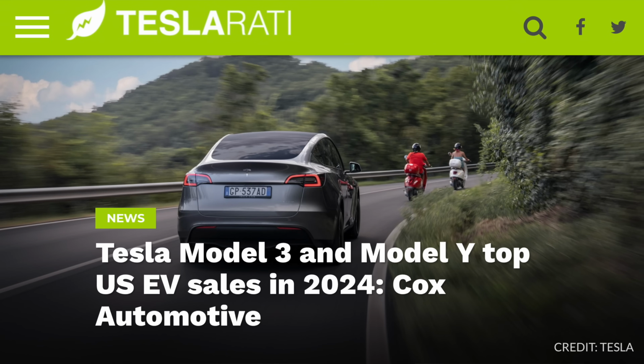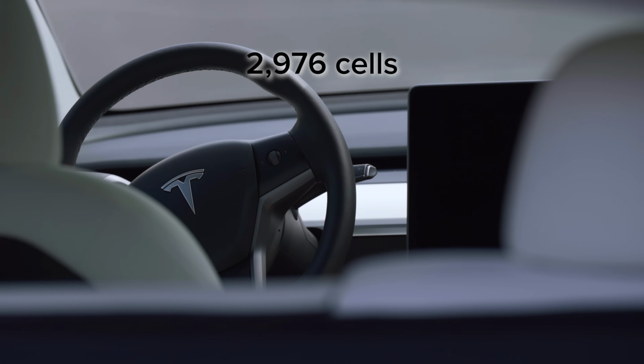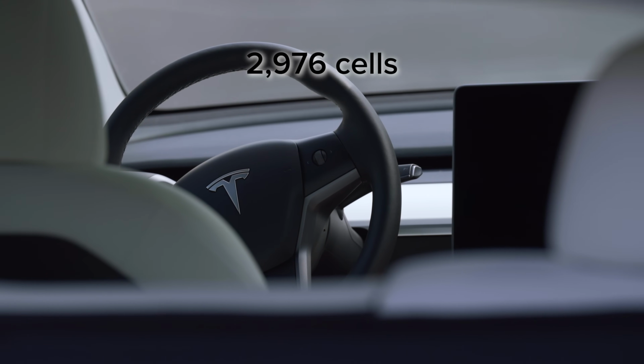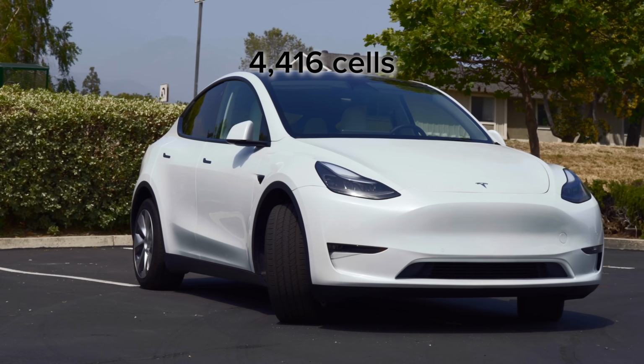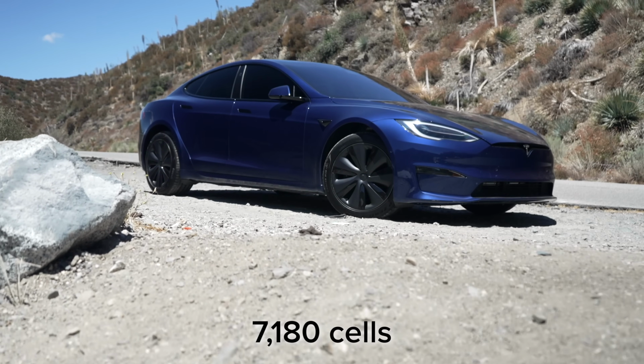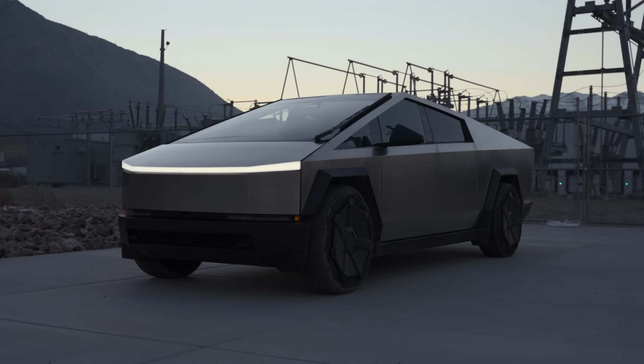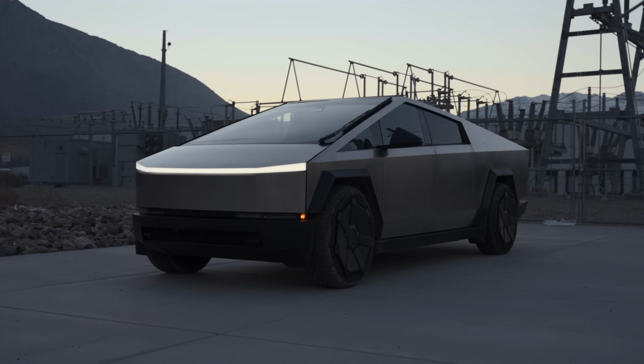Different studies from Cox Automotive and others, however, give us an idea of how much Tesla is selling of specific vehicle trims, and it can give us a better idea of overall battery supply scale. For each Tesla product, many battery cells are utilized. Exact numbers are tough to come by, but here are some rough estimates. For the standard range Model 3 and Y, there are about 2,976 cells. For the long-range Model 3 and Y, there are about 4,416. For the Model S and X, there are about 7,180, and for the Cybertruck, there are about 1,344. Again, these numbers have changed over the years, and it's hard to nail down exact numbers.